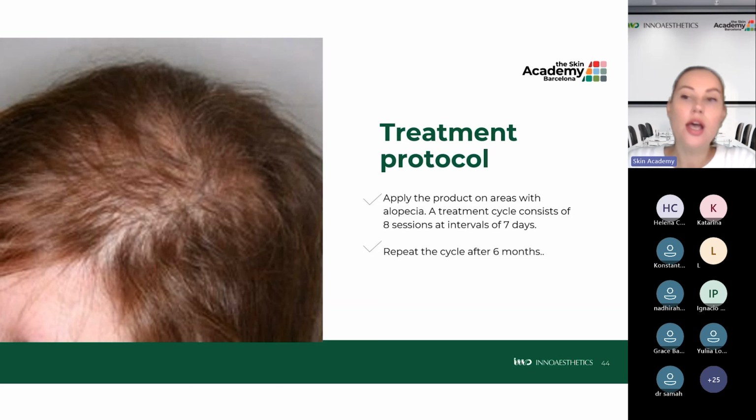For those patients who have telogen alopecia, normally we recommend using hair lotion during the autumn and summer period for around a month. So usually that would be after winter, in the case of avitaminosis, hypovitaminosis, and after summer, it is also recommended to use hair lotion for around a month. So it will really give very, very good results.